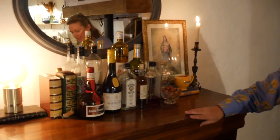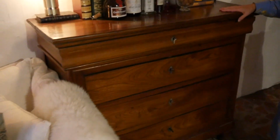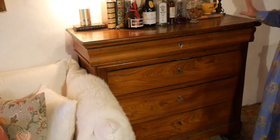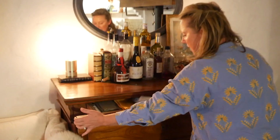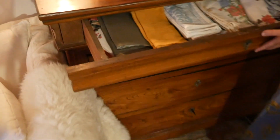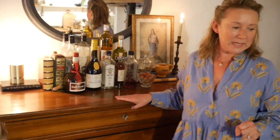And this is a beautiful antique piece that I bought in a brocante in a little village nearby. It houses all our linens, napkins, tablecloths. So for example, you can see I have a slight addiction with vintage linens over here. I might need another piece to store more pieces in.